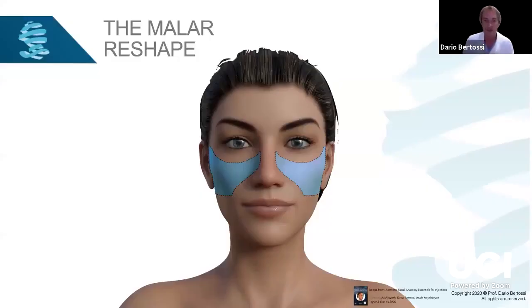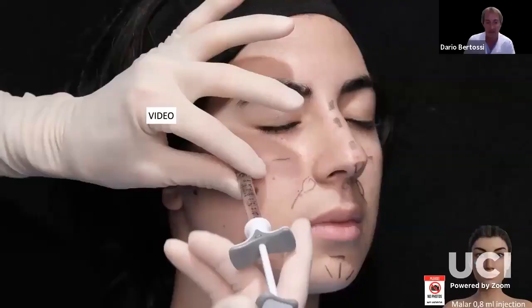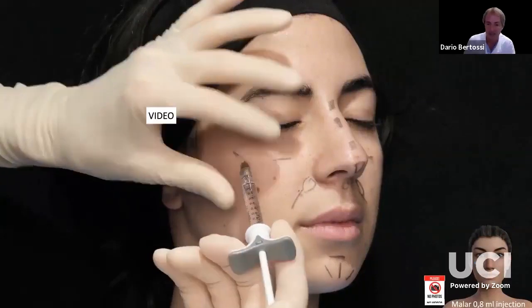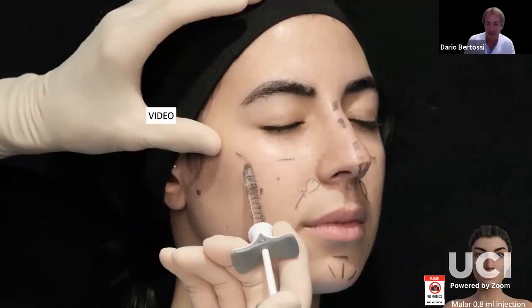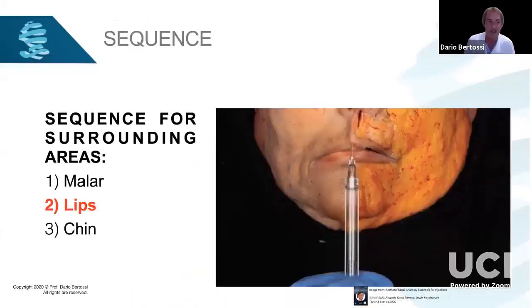So if we want to deproject the nose, we have seen that if we give projection on the surrounding areas, like with the malar area, or like we do in the video, we aspirate and then we give a little bit of different curvature on the malar area and the infraorbital zone. The nose is looking deprojected. But this is also happening if we inject the lips, like you see here.